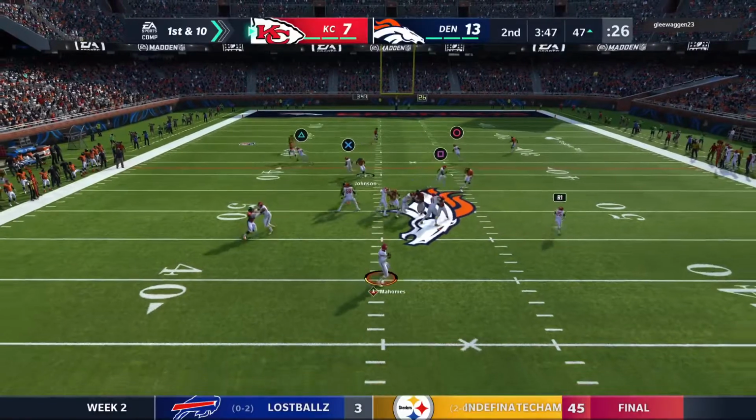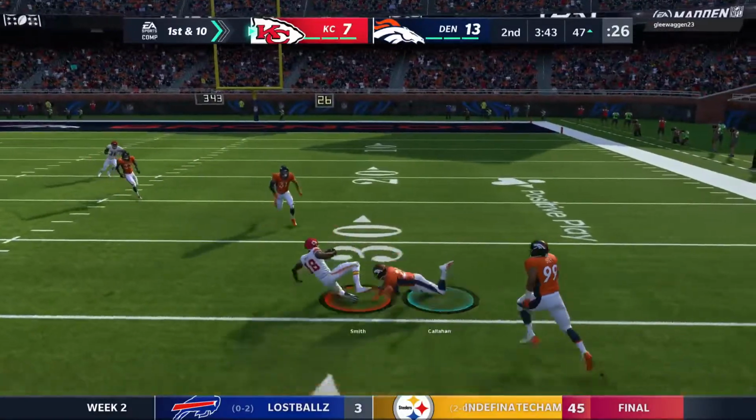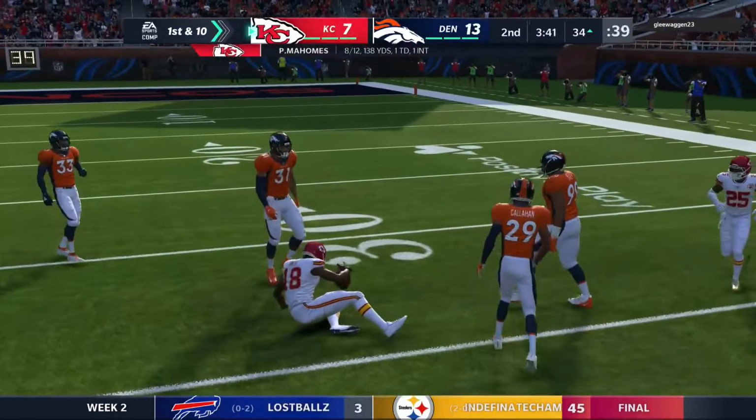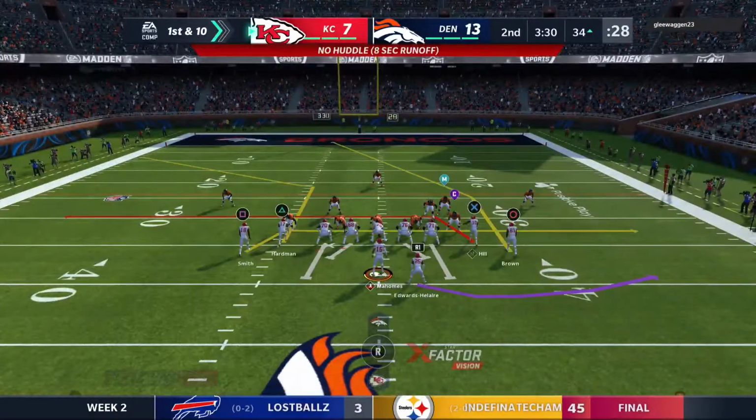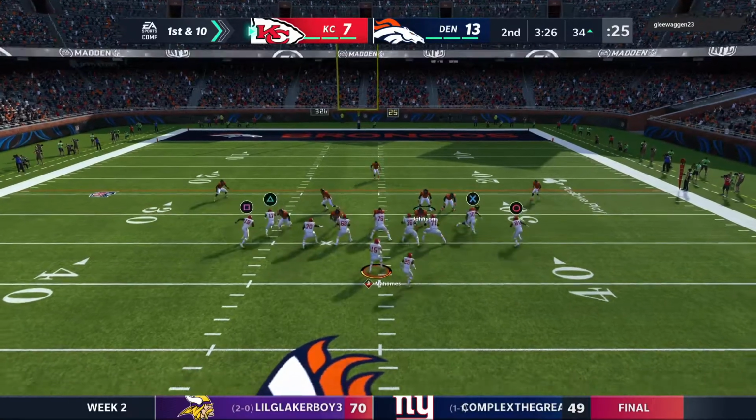On 1st and 10, here's Mahomes. And he's got his man in stride, complete. And he gets this inside the 35-yard line. That goes for a Chiefs 1st down, 14 yards.